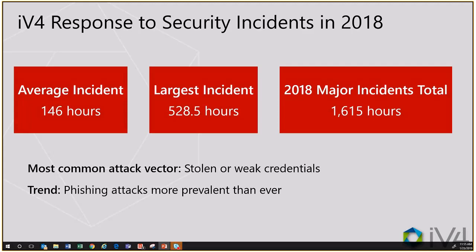So we were stretched. It was really something to behold in terms of the sheer number of hours that were required to respond to our clients' incidents. As you can see, the average was 146 hours. The largest single incident required 528 hours. And that meant we were rebuilding servers, rebuilding systems.